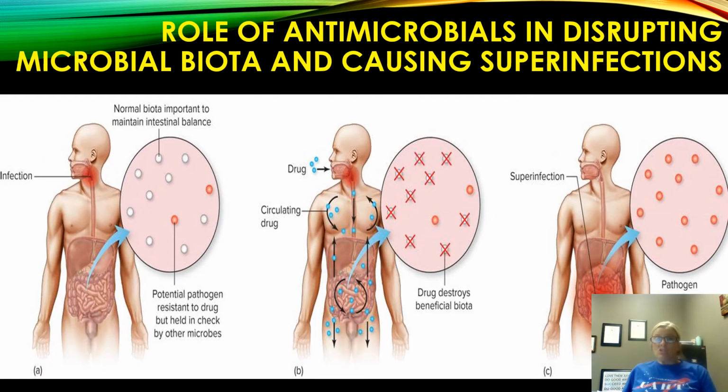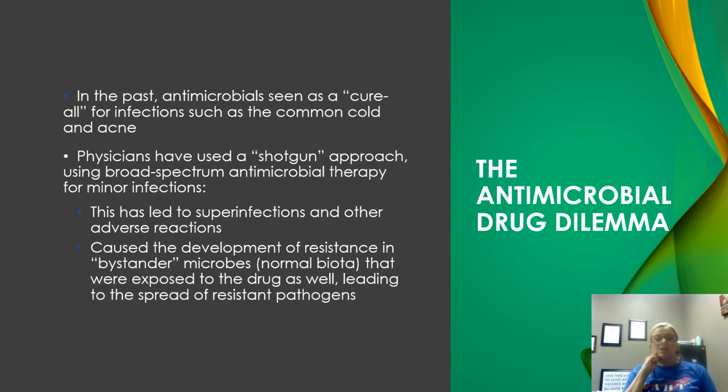So this is just another illustration of those super infections. So here in A, you have a primary infection of the throat that is treated with an oral antibiotic, okay? And so here is a drug-resistant pathogen, all right? So we kill off all the normal microbiota, all right? So here in B, the primary infection is cured, but the drug-resistant pathogens have survived and create an intestinal superinfection. And so now we have another problem. We've traded one for another, unfortunately. So this is a dilemma that we are definitely seeing in healthcare.